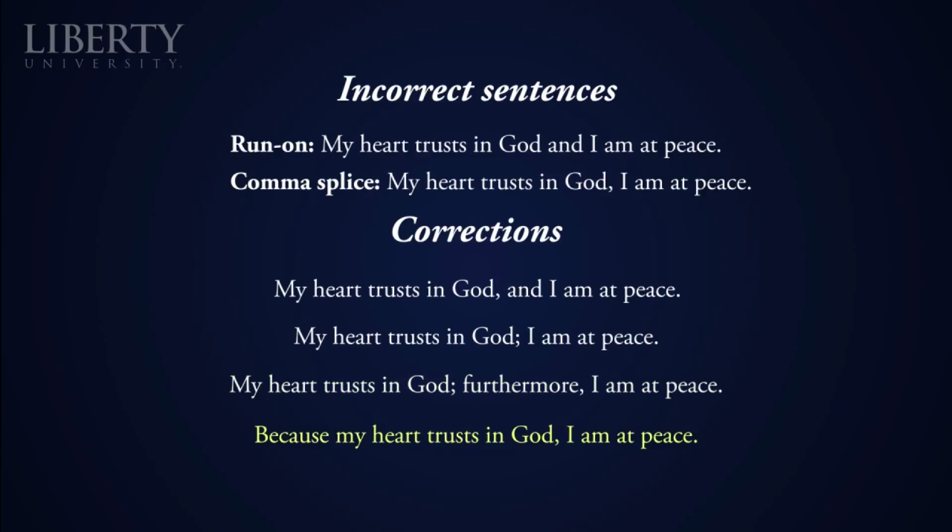And then finally, in this case, we can show even more of a relationship between them by making this clause subordinate or dependent or less important than the other by saying, because my heart trusts in God, I am at peace. And usually we would put a comma after that first clause.